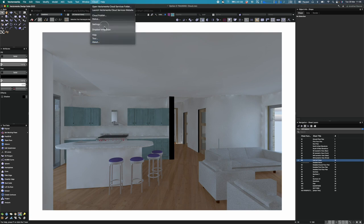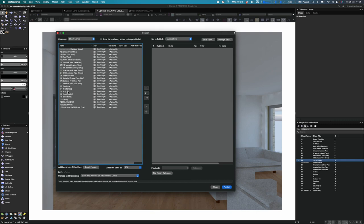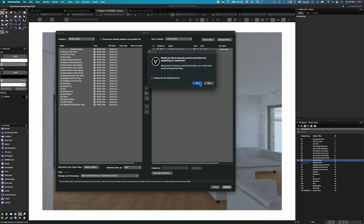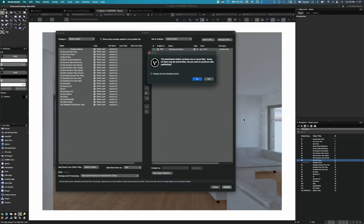But now with the fact that we can actually render that up on the cloud, let's just go ahead and render that one image. So we just do that one internal view. Just check we've got store and publish on the cloud. Click publish. Of course, you do need to save the document one more time, just so it has the latest update on the cloud, if you like. And I don't need to save a set. Let's go ahead and open that folder.